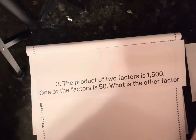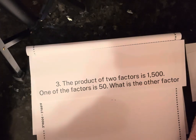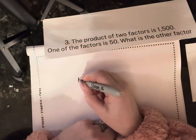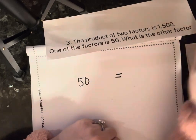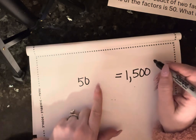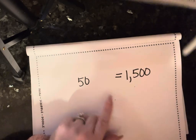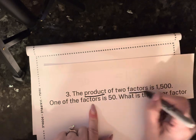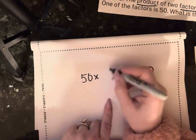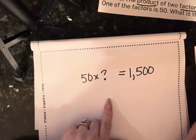This one you had to think a little bit differently than you normally do. So this is kind of like a riddle. The product of 2 factors is 1,500. One of the factors is 50. What is the other factor? All right, so I know that I have 50 as a factor, and I know the product, which is really the answer, is 1,500. And I know it's multiplication because it's using the vocabulary words product and factor. And I know that those two tell me multiplication. So I have to go 50 times what equals 1,500?